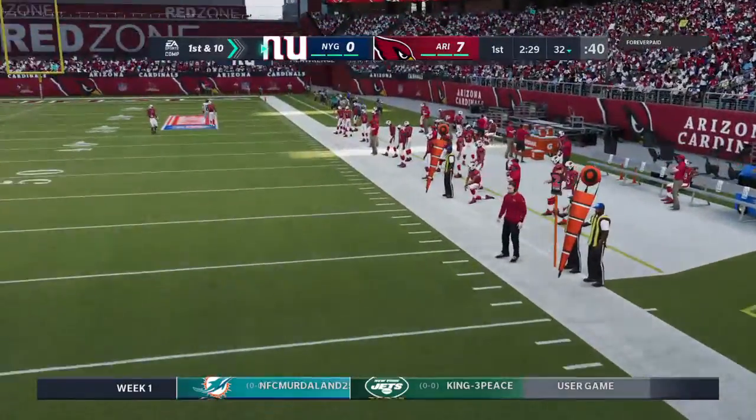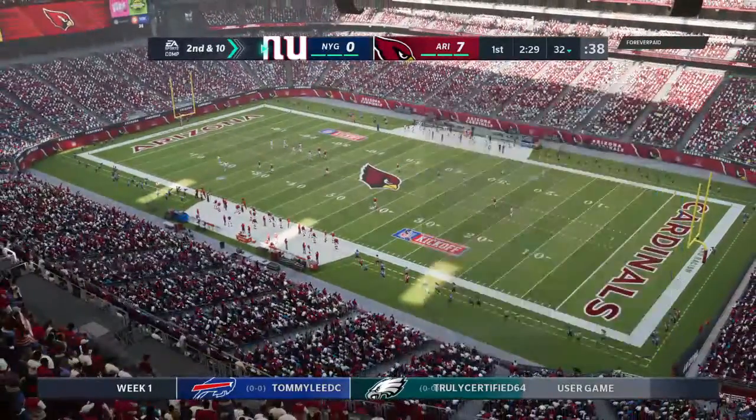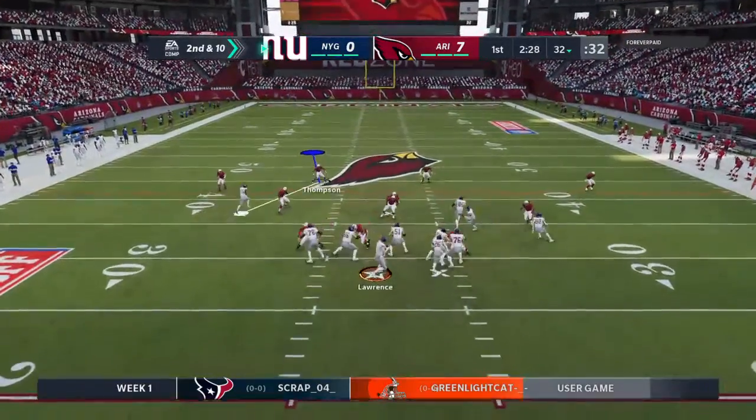And now a throw on first down there, but it's incomplete. So much for the best laid plans and best designed plays. That was good coverage along the sidelines. No place for that one to get in there. It sails incomplete.